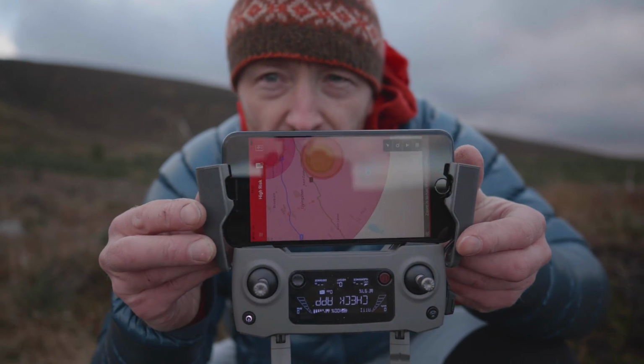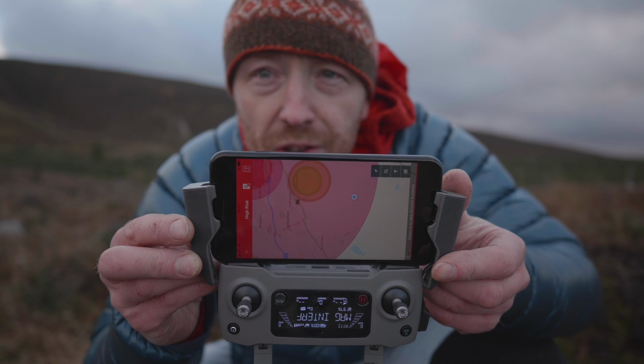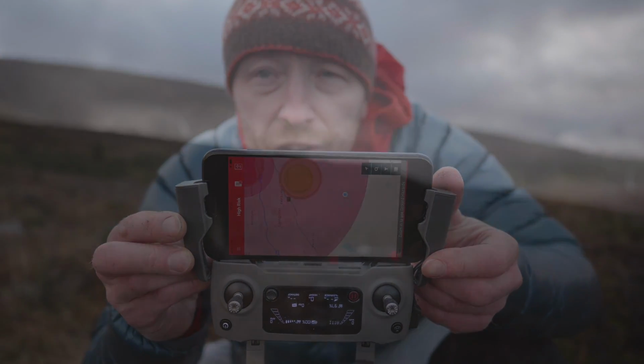Okay, so first things first, safety first with the drone. Check drone assist. We are actually in a high risk area, so need to pay attention, but it's still okay to fly.